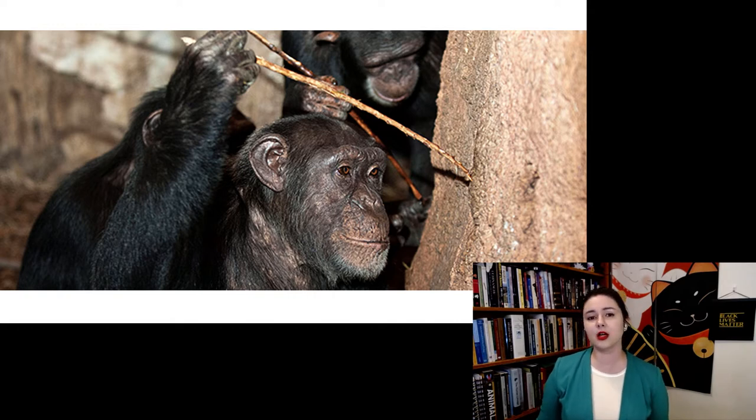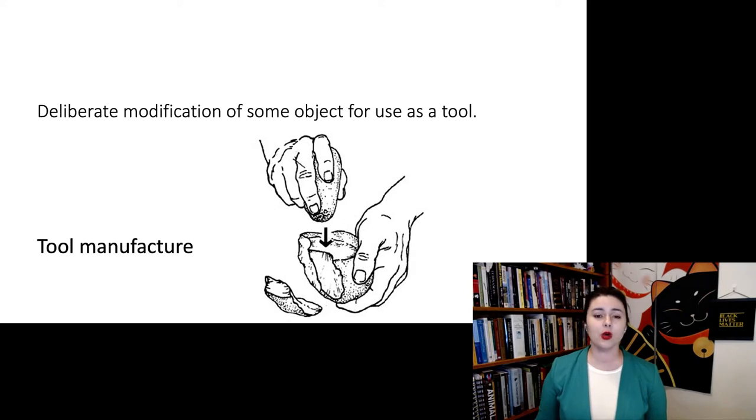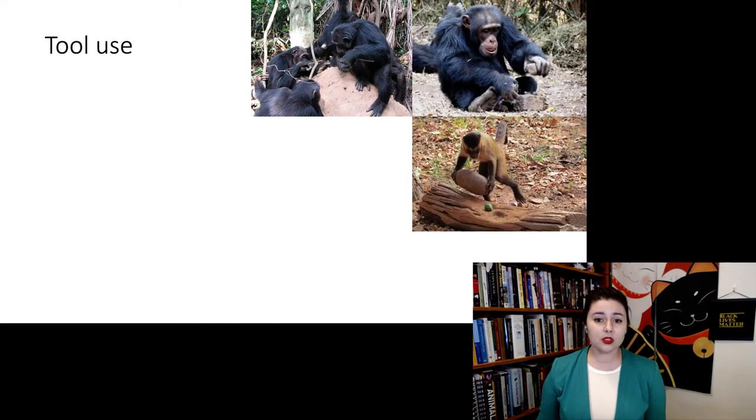We also talk about tool manufacture. This is the process where you are deliberately modifying an object to use as a tool. So chimpanzees do it with their little branch. They have to strip off all of the other little offshoots. But usually when we're talking about tool manufacture in the fossil record, we are talking about stone tools. Because of course, many different species use stone tools.